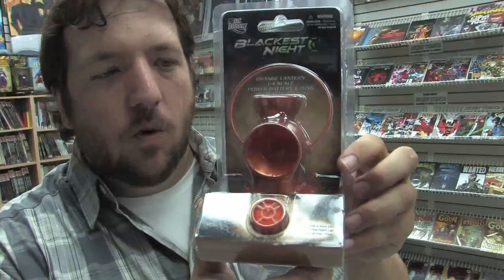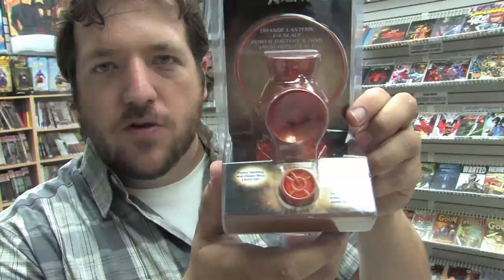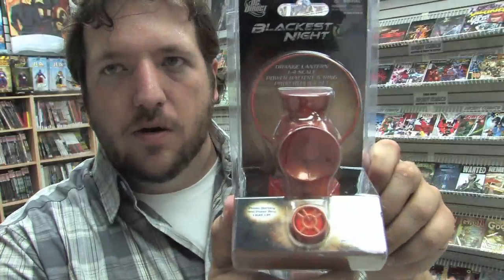This is really cool. Here's an Orange Lantern replica. It's a 1/4 scale model, and it also comes with this light up Orange Lantern ring, and these are available in all of the colors of the spectrum of light. This was a special order by a customer.